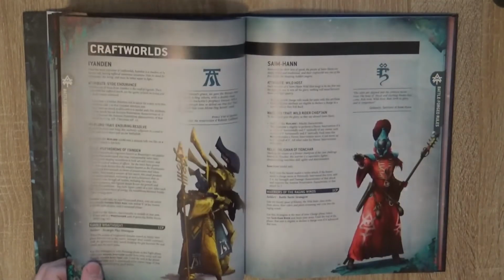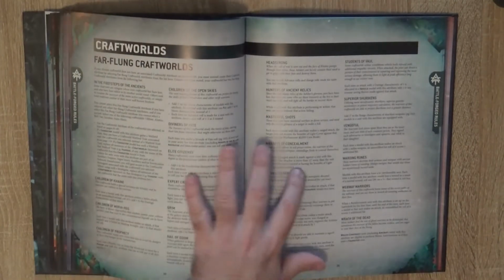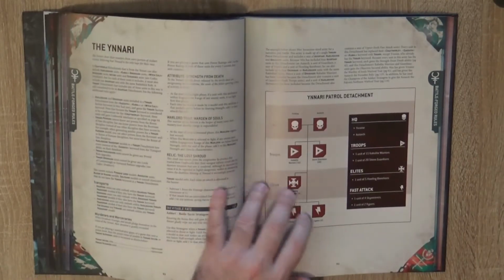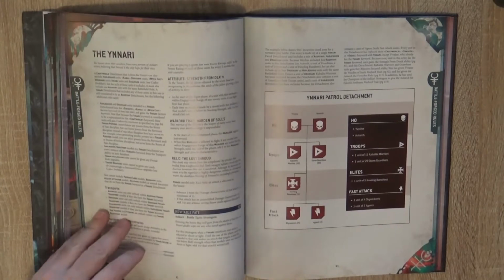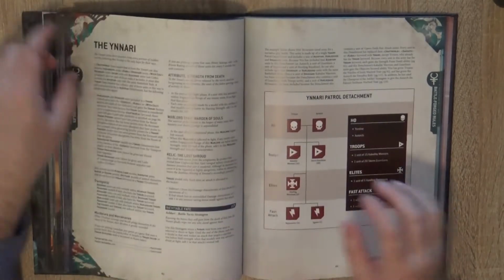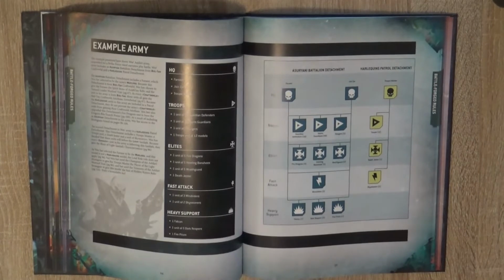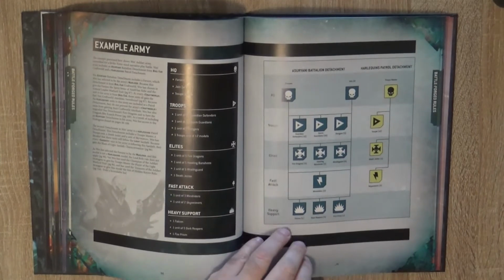So the main craft worlds we have are Yncarne, Saim-Hann, and then you can personalize your craft world. Then you have the Ynnari. Here you have the rules for how to play the Ynnari. How the book works is, you see these runes on the sides. Normally this is for craft worlds, this is the rules for Ynnari, and then we are going to see another rune for other rules. This is an example of how to play Ynnari, how to organize your Ynnari army.